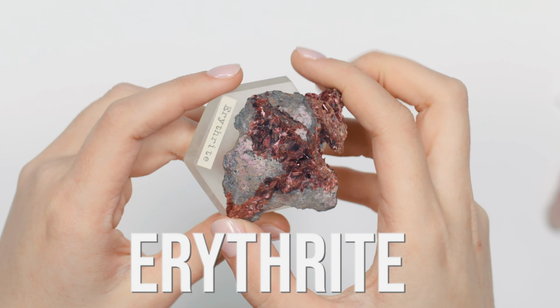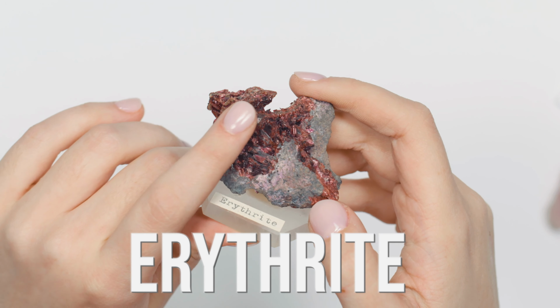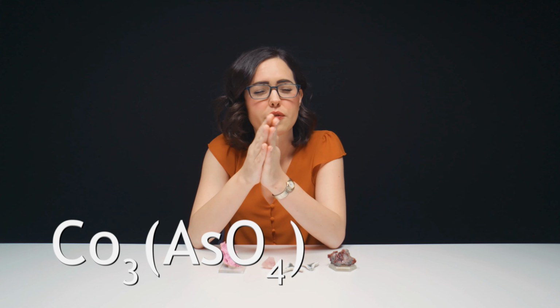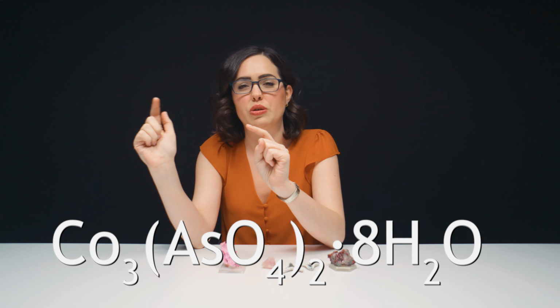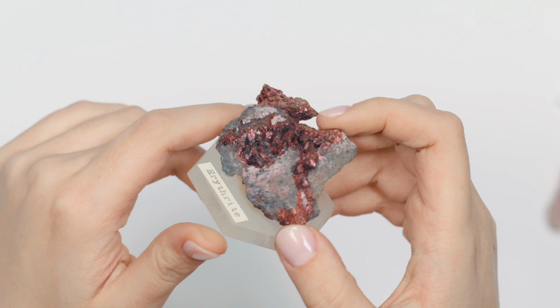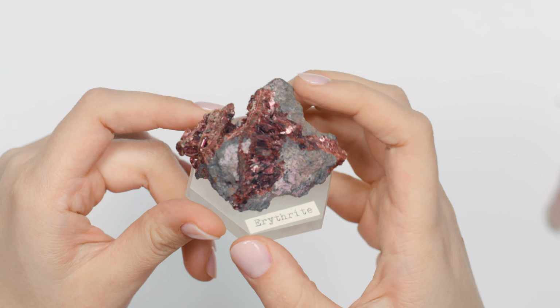All right, right here we have erythrite, which not only is the color super cool, it's actually really rare. It is Co3(AsO4)2 with 8 molecules of H2O. This is actually a super rare mineral. It gets its color from its cobalt content. But what's also interesting is the As is arsenic. So I'm gonna need to wash my hands after this. Man, I'm living on the edge today. I'm playing with arsenic.